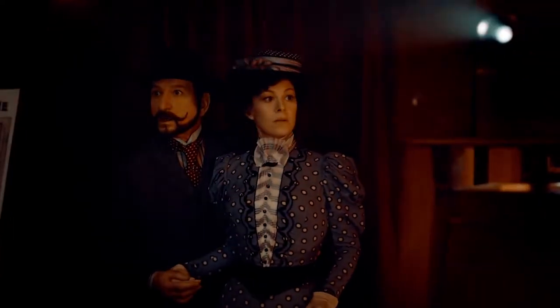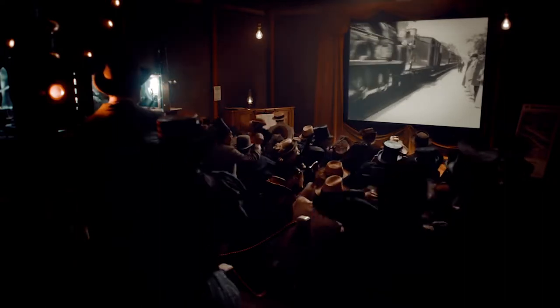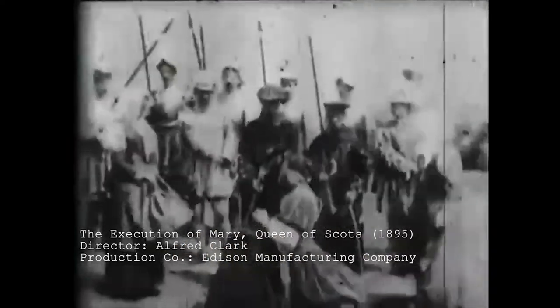This was huge for editing, as you had physical film to cut and project. It could also develop the film, making filmmaking much easier. The cinematograph was used to make the first ever special effect, the execution of Mary, Queen of Scots.